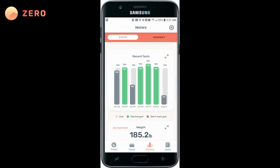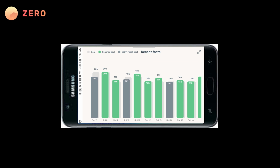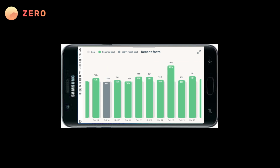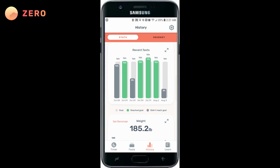So you can see here that there's a history of your different fasts that you've been on. And I think it keeps a history, it looks like, of the past 7 days. You can open this window a little bit more and view more of your history, actually all of your history. It's pretty neat. Minimize that. And then it tells you if you reached your goal or didn't reach your goal.